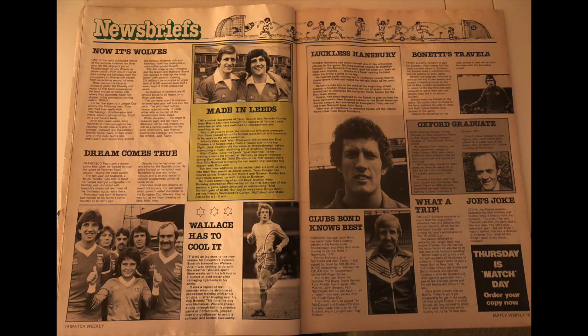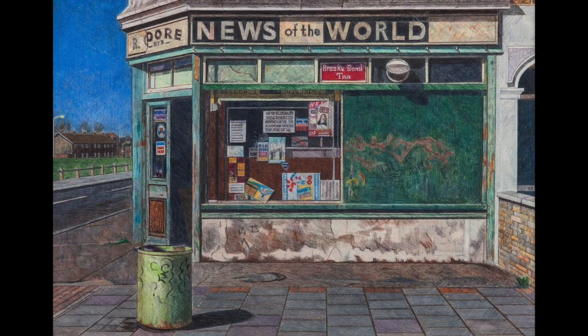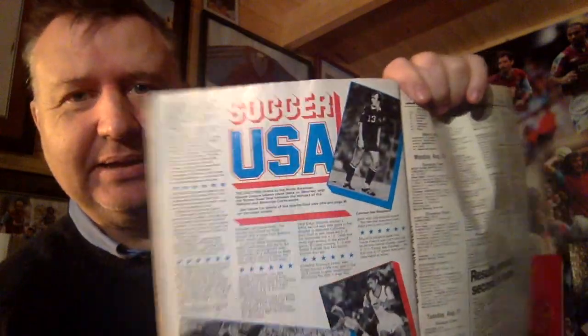Here you go, the first issue. So, you used to get the nice little news in briefs. I used to read these magazines from the back to front, and really loved them. I think it was a Thursday when they came out. I would skip down to Reggie's Newsagents on the corner of Ling Road, for those that know the Canning Town area. Soccer in the USA.